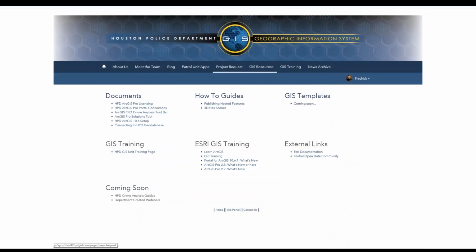The GIS resources page acts as a repository for all of our technical documents for our analysts. We put up guides on how to connect to our SDE, connecting Pro to Portal, and answering any frequently asked questions that we get from our analysts. We also link to outside resources we think might be useful or helpful to our analysts.